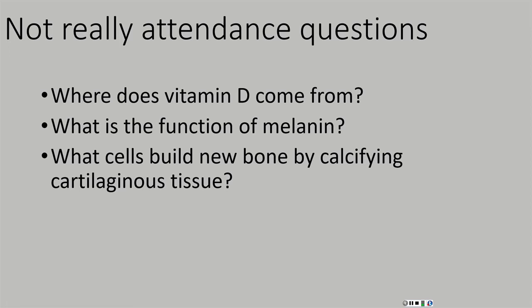What cells would build new bone by calcifying cartilaginous tissue? These are osteoblasts with a B. Remember, osteoblasts build bone.